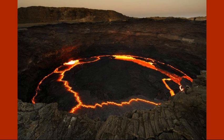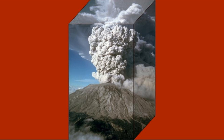Lava domes are created when flowing lava is too thick to flow. It makes a steep-sided mound as the lava piles up near the volcanic vent. Violent volcanoes aren't really a type of volcano, but they can do damage kilometers away.